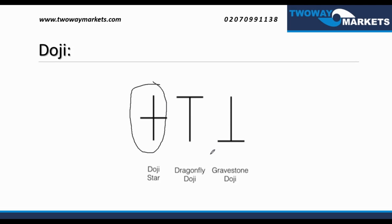It's the actual opening and closing price is smack bang right in the middle, typically between the top and the bottom, the highest point of the market achieved during that period versus the lowest price that the market achieved during that period. It's just indecision. The market doesn't know where it's going to go.